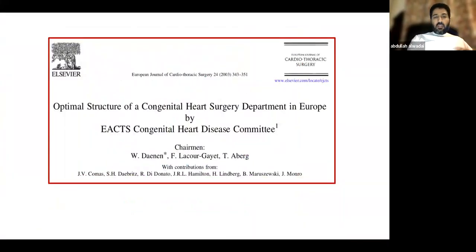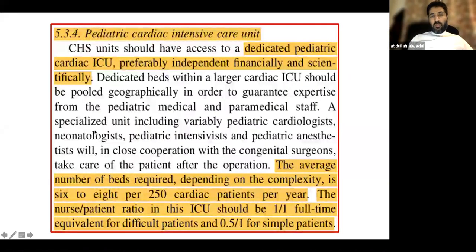The European Association for Cardiothoracic Surgery published an article in 2003 about the optimal structure of the whole congenital heart surgery department, because the European people are very careful about spending money, so they want to make sure that each dollar is counted. They recommended that the average number of beds required depends on the complexity. However, 6 to 8 beds is a good ICU size to be able to perform 250 cardiac surgeries per year.